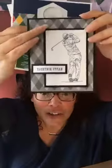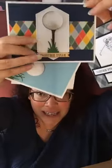The new catalog starts June 3rd, Heidi. I know, I know. Excited! So these are just a sneak peek of some of the cards.